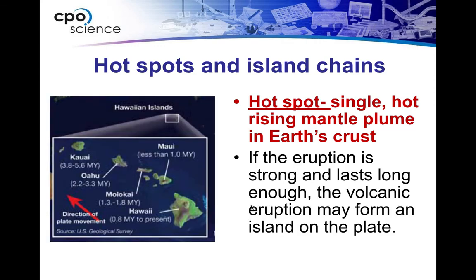Hotspots and island chains. Here's another feature that we see happening on Earth's surface. A hotspot is a single hot rising mantle plume in Earth's crust. If the eruption is strong and it lasts long enough, the volcanic eruption may form an island on the plate. And the picture here should look familiar to you. This is Hawaii. This is a great example. It's probably the number one example of a hotspot or an island chain. We believe there is a hotspot underneath Hawaii. Actually, the island of Hawaii is a little bit off that right now.